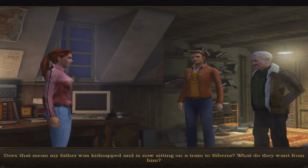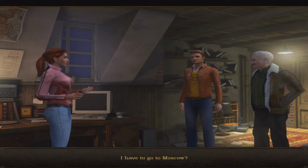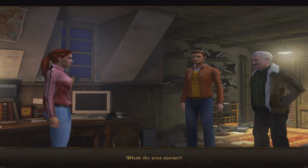What do they want from him? Even if, officially, he hasn't been active in research for years, he is still an expert in his field. I am sure that Sergei could help us. I have to go to Moscow? I have an airplane. We could be there in a few hours. I know this is all quite a lot to swallow at once, but if your dad is really on that train, we have no time to lose. As soon as he reaches the Tunguska region, we'll barely be able to get him out again. The area around the station is too heavily guarded. What do you mean? I don't know, but maybe it is the only chance.